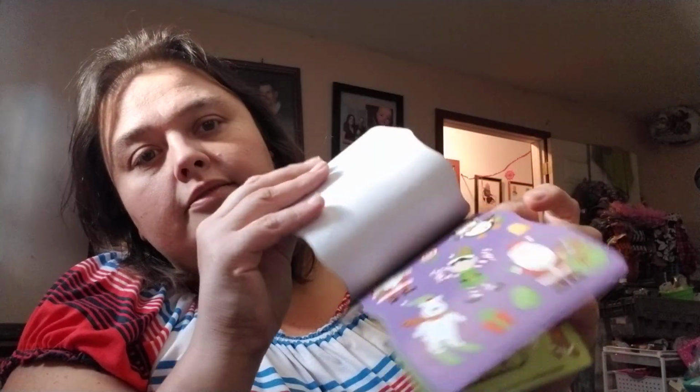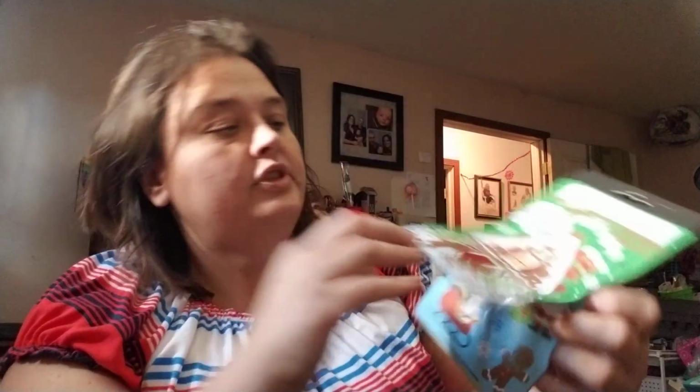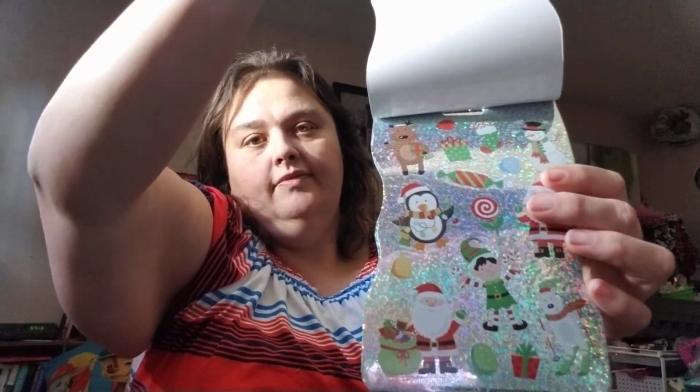Okay. And then we got Little Man a Draw With Me book. And then, last but not least, I got stickers. I got a little Christmas sticker book. So, it's an 80 count. Let's see what other one. I think I got a glittery one. I do not like this shirt. Then I got a 20 piece sticker.